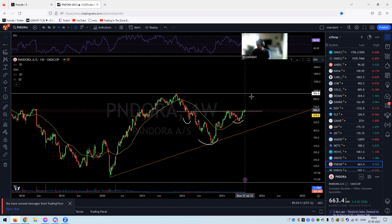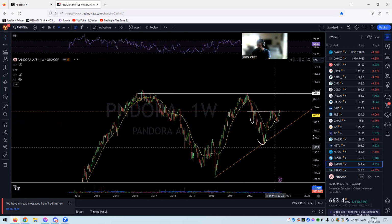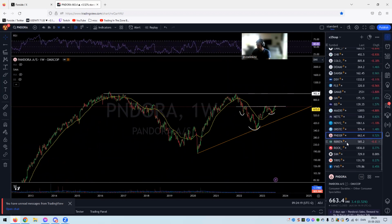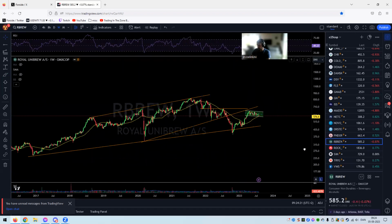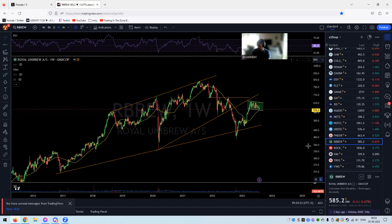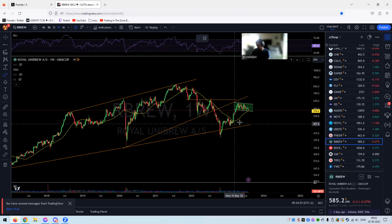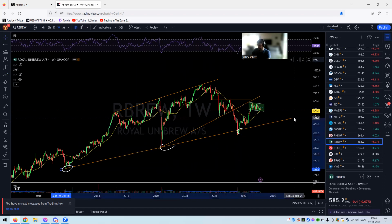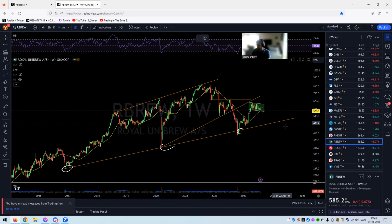So there are some arguments for a shorter term bounce or a move down here and then you bounce up. But yeah, yet again, that's how I see this setup here. Royal Unibrew is a beverage company. It's quite simple. We are in a bull flag, which is quite nice, to be honest. But still, I would be waiting quite simply again for a touch here if we get it.